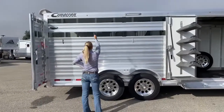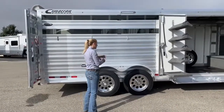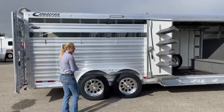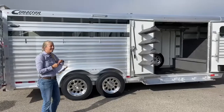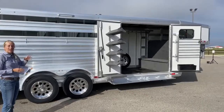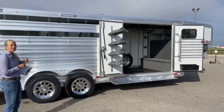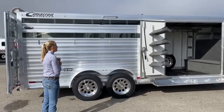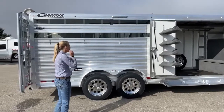All right, up on this top rail, you'll see we've got tons of button lights. We've actually got 18 button lights on this trailer. So as you're driving down the road at night, you're going to be lit up like a Christmas tree. Nobody's going to have the excuse of they didn't see you when they try and cut you off. This thing is going to look really, really cool driving at night.